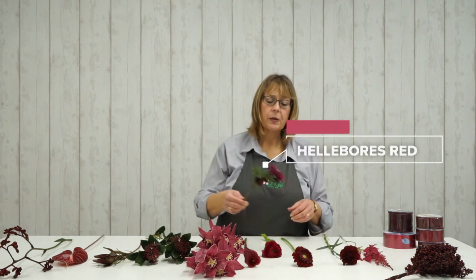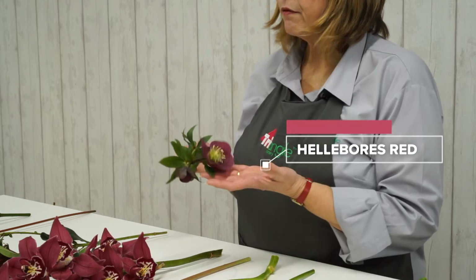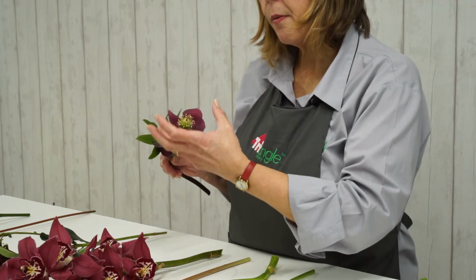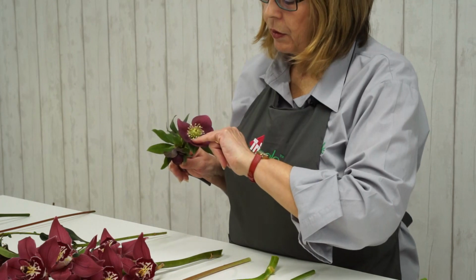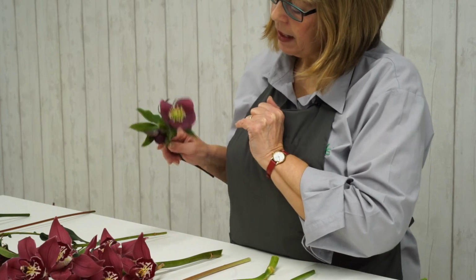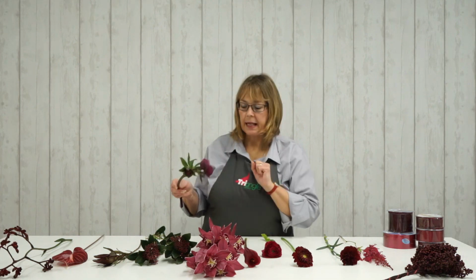Next I'm going to move on to Hellebore. Now Hellebores are one of my favourite flowers, I have to say. This particular variety is called Queens Red. Now this tends to hit the purpley sort of aubergine end of the claret scale. So it's got that beautiful blush aubergine petal. Now they're really lovely in the respect that they have that sort of soft, droopy, natural effect. So really useful for a winter wedding, useful also for anything really that you want a little bit of texture and a little bit of movement in.